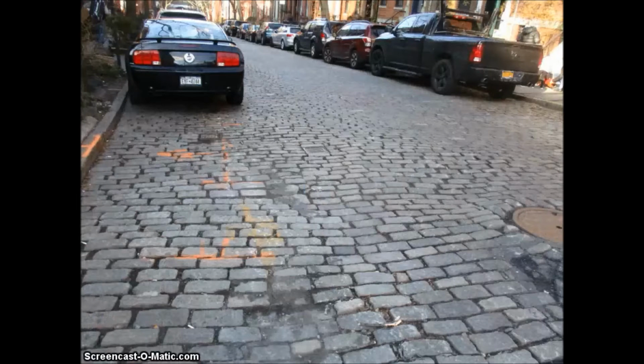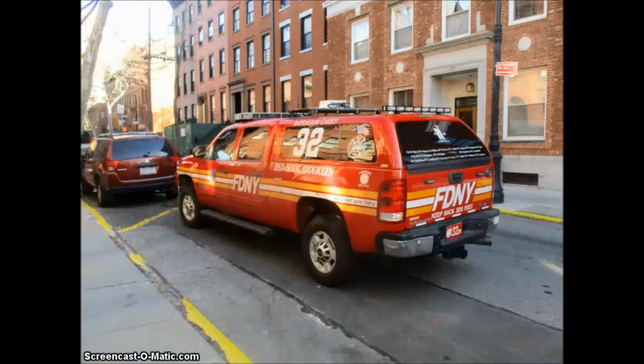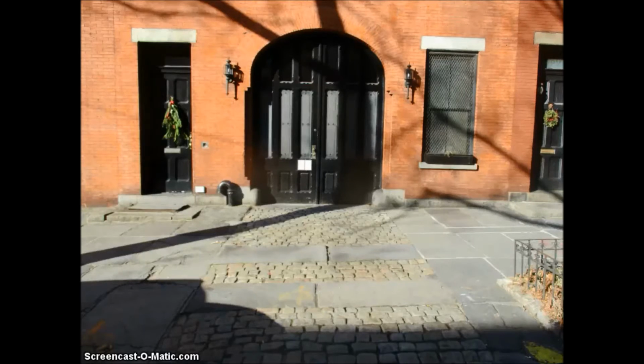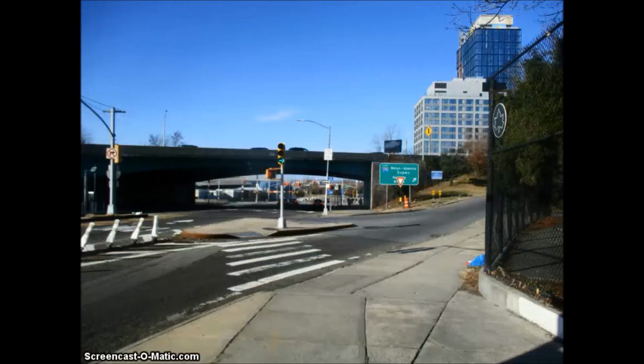This is original cobblestone, not really related, but I had to take a picture of it because it just looks plain neat. It's on Geralman Street. There's the firehouse. This to me looks like it might have been an old police station at one time, but I cannot confirm or deny that. Now we're going to start onto the cantilevered section of the Brooklyn-Queens Expressway.